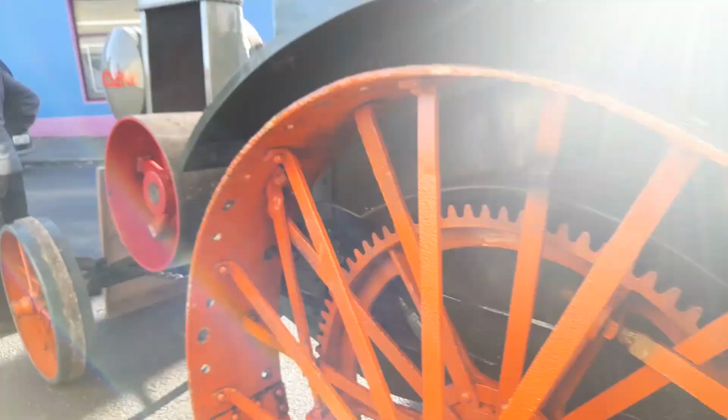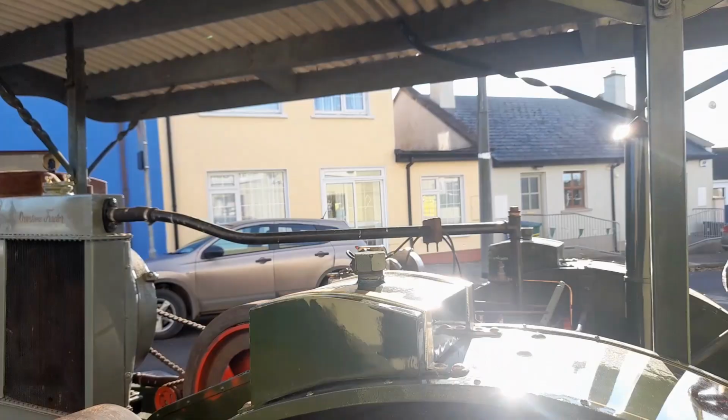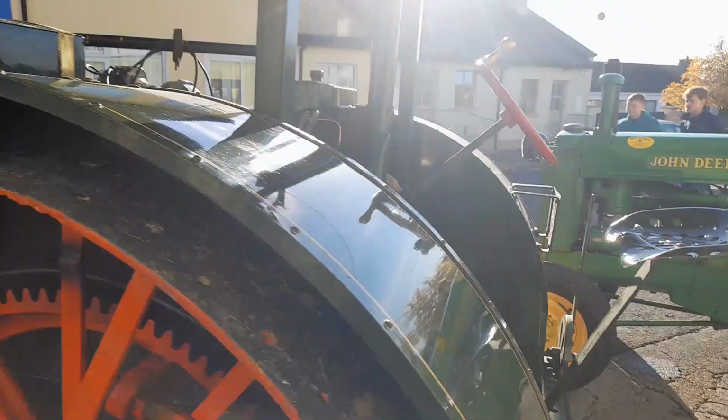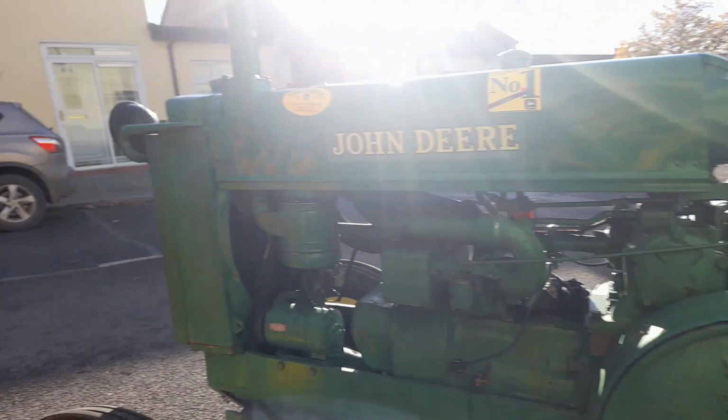Very good. And out of the 250 that Harry Ferguson sold, how many are left? There are three of them surviving in Ireland, and we have the three of them. You have the three of them? We have the three, yeah. We have a 1914, 15 and 16. Brilliant. So you have the monopoly on it. I could say that, yes.